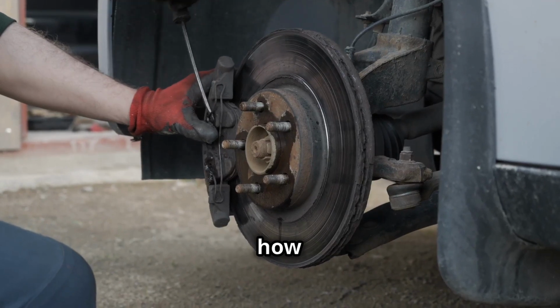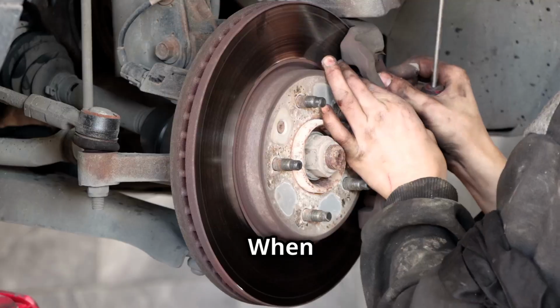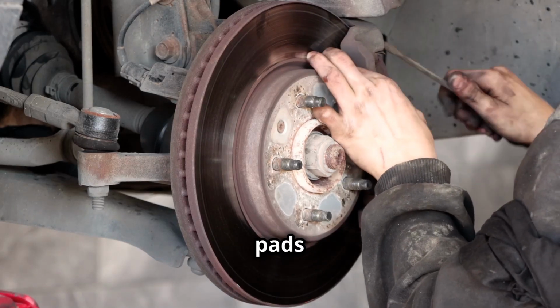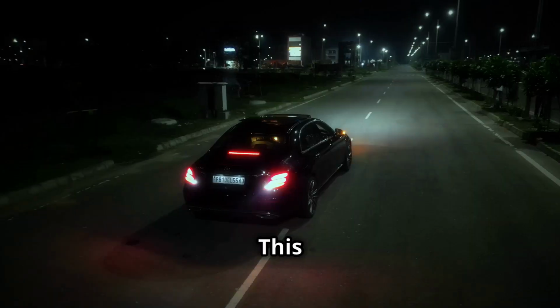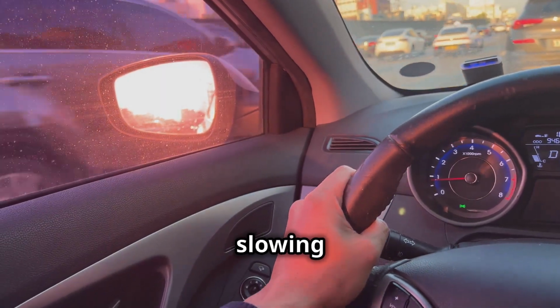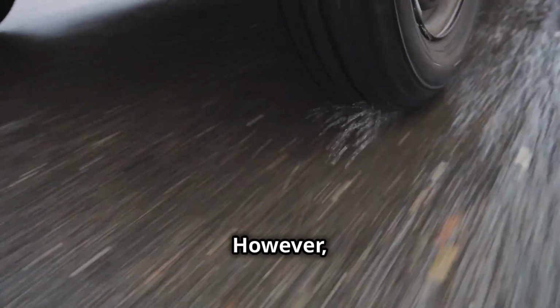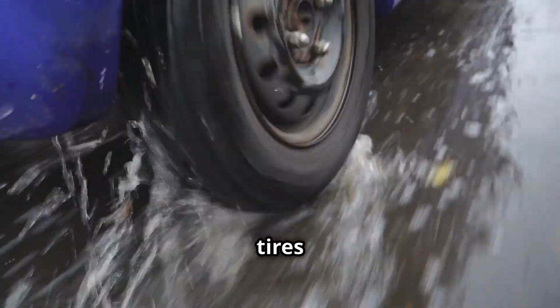To understand how ABS works, it's helpful to understand the basic physics of braking. When you press the brake pedal, brake pads clamp down on rotors attached to the wheels, creating friction. This friction converts your car's kinetic energy, or motion, into heat, slowing the vehicle down. However, if the braking force is too great, the wheels can lock up, causing the tires to skid.